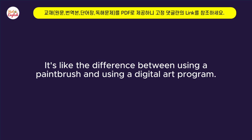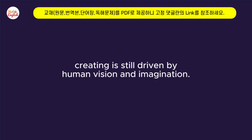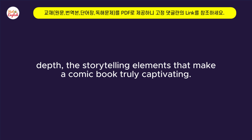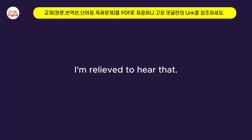It's like the difference between using a paintbrush and using a digital art program. The tools might change, but the fundamental act of creating is still driven by human vision and imagination. Exactly. AI can generate images, but it can't come up with the original ideas, the emotional depth, the storytelling elements that make a comic book truly captivating. Those things still come from the human mind. I'm relieved to hear that.